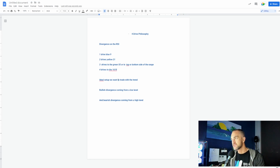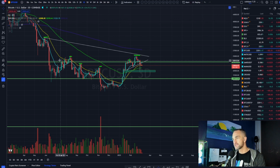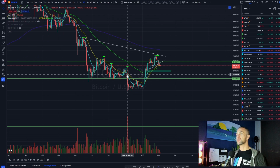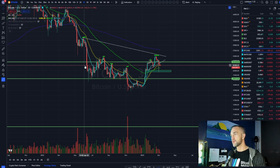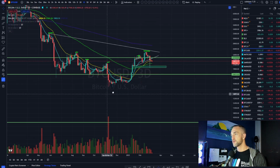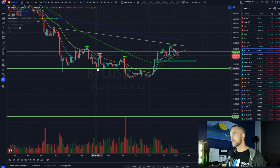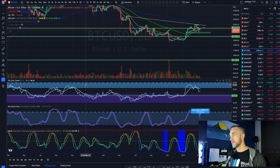The ideal setup, we want to trade with the trend. Bullish divergence coming from a low level and bearish divergence coming from a high level. So, again, TA is not an exact science, it's more of an art form. And you do have to have an eye for this. So I'm going to point it out for all of you folks out there who want to learn more and more and more. And here's what I'm talking about.